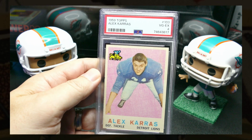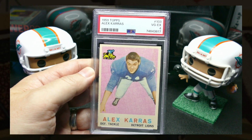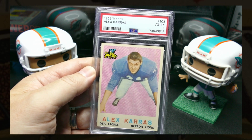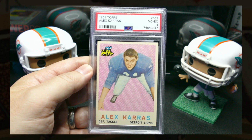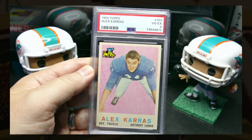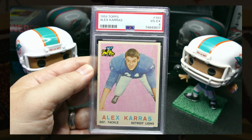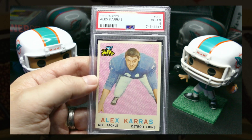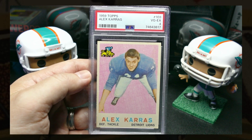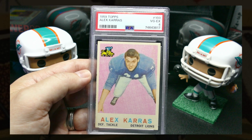Alright, this is a 59 Topps Alex Karras rookie card. For me personally, PSA 4s from the 50s are tremendous values. There's usually a really big price jump between a 4 and a 5, and then another jump from a 5 to a 6. I live in this space. I am not a high grade hunter. That's not my game. I like nice looking cards in my collection. That's what I want.